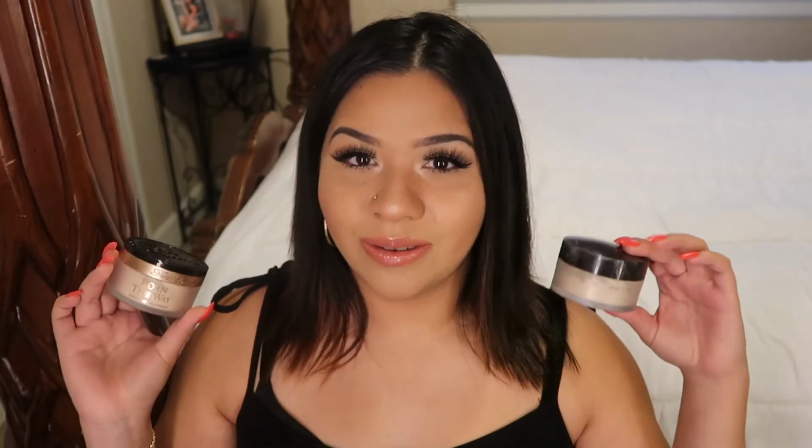I think that I'm gonna use this one. Laura Mercier, you might have some competition going on for you. I also do want to try the Huda Beauty, so definitely stay on the lookout for that one. But this Too Faced one is pretty good.